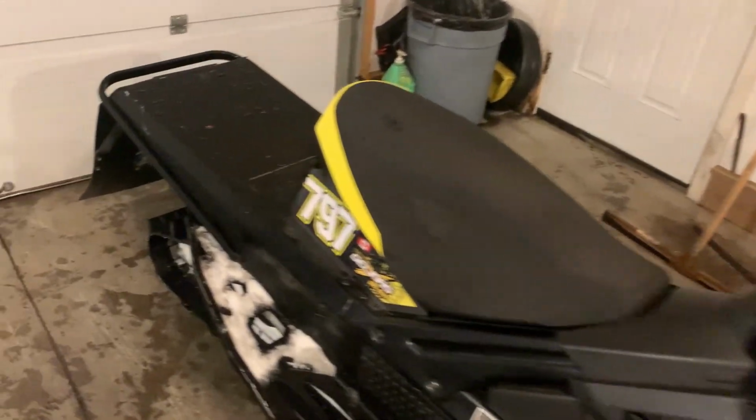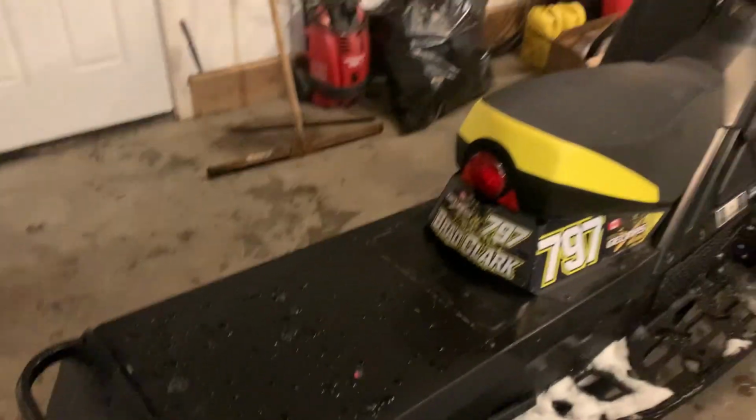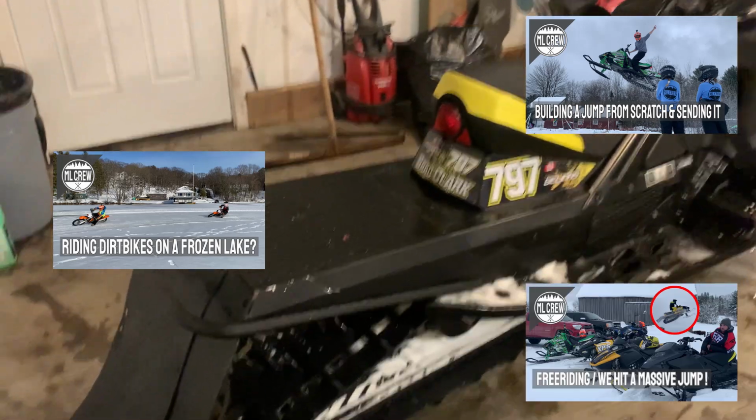Hey guys, it's Kobe here. I just wanted to kind of wrap up the video of us going and getting the RS. Just give you a little bit of a walk around on it, maybe talk about some details on it, but just let you see it up close. Got it at 240 something miles. It's got 280 on it now. So we've had a little bit of time to ride it. You guys have seen it in a couple videos, but figured I'd just give you some up-closes of it.